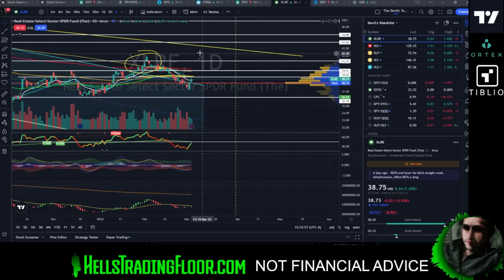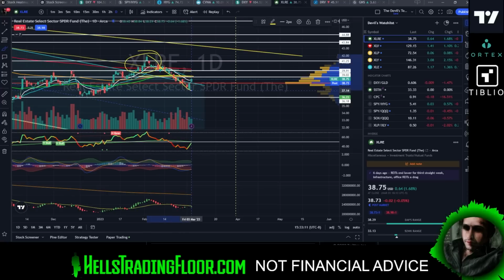Okay, last two tickers, and then I promise I'm going to shut up and let you guys get back to your life. XLRE, this is the Housing Sector Real Estate Index, or the REIT sector. This is currently forming a big topping pattern, and we saw a bear flag starting to form today. This thing tracks the SPY pretty closely, but it's mainly focused on property values, residential mortgage-backed securities, and commercial mortgage-backed securities.